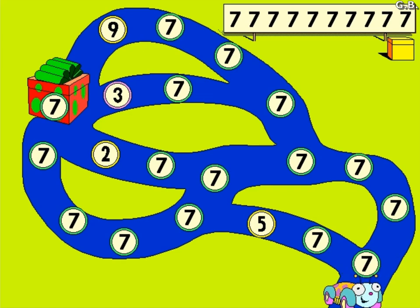Help me find my way to the box. The sign shows the path that will lead there. Highlight that path, and I will drive to the box. Click on the numbers to move ahead. Click on them again to go back. Look at the sign to check the path.